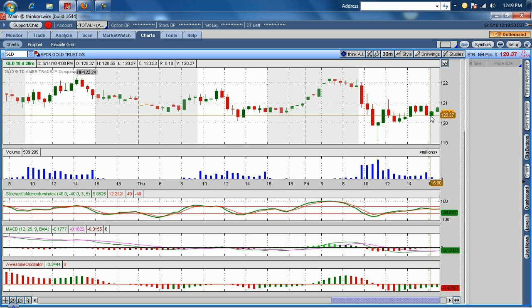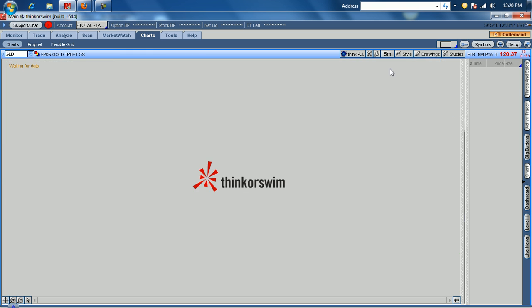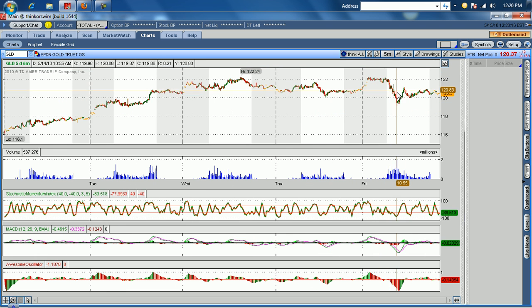Now, like I said, I have July 122 and 123 calls on GLD, which is the ETF for the spot price of gold, and it looks like after hours it's heading back up. Could possibly retest that high. I would think that it might. Let me go over to a shorter time frame and see if you can see it. Now this is not a cup and handle. This is too sharp of a V, but here there's a bit of a cup and handle that may play out to the upside. So I'm keeping an eye on that.